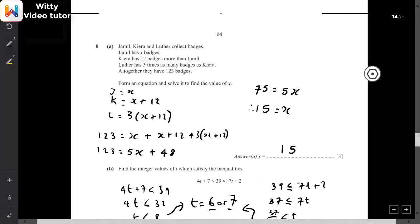Okay, question 8. Jamil, Kira, and Luther collected badges. So I'm going to say J has x, K has 12 more badges than J, so x plus 12, and L has 3 times as many as K. So it's 3 times what K has, so 3 and then brackets x plus 12. And we know that that all adds up to 123. So we just put that all into an equation: 123 equals all of that. Simplify that: 123 equals 5x plus 48. We solve this to find the value of x, and we find that x equals 15.